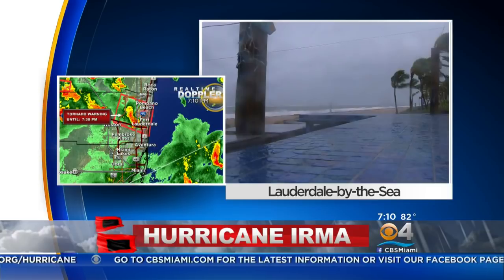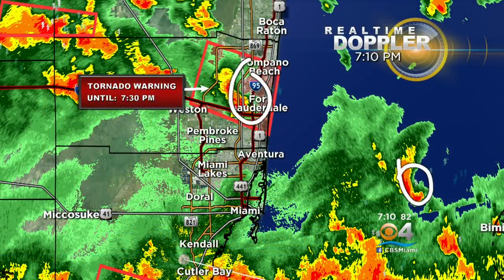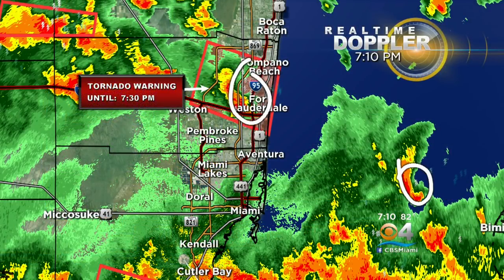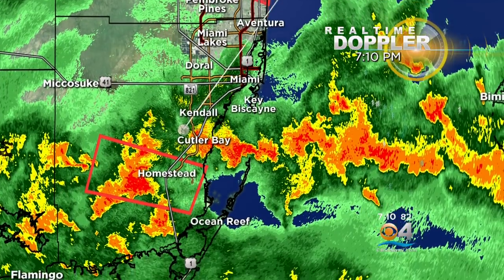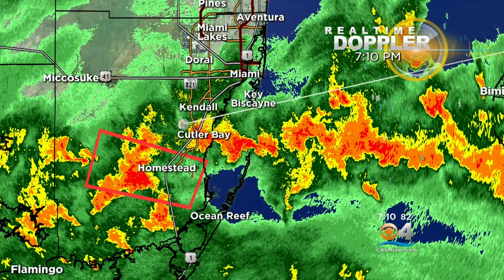This one is over Broward right now. There's this other one offshore, but it's coming in too. If you think about it logically, this last one was further south than the one before it, so the next one will probably be a little farther south than that. There's a pretty good line of activity coming right in, and let me loop this so you can get a sense of the motion, which is quickly to the west.